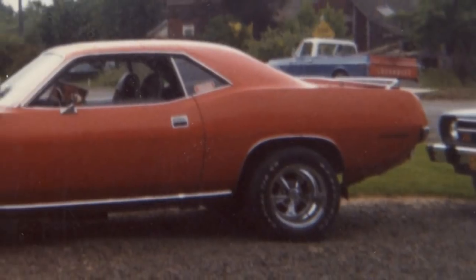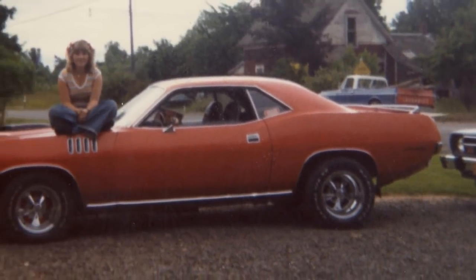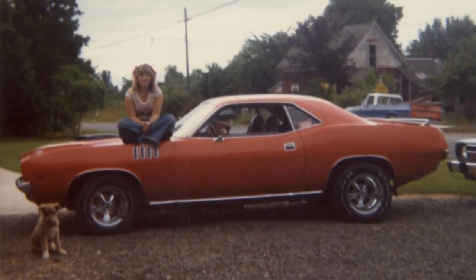Yep. This CUDA, when I first laid eyes on it, I knew it was something special. A few people knew later what it was. Yeah. I didn't realize what it was when I owned it. You didn't know it was one of 108 cars ever built.